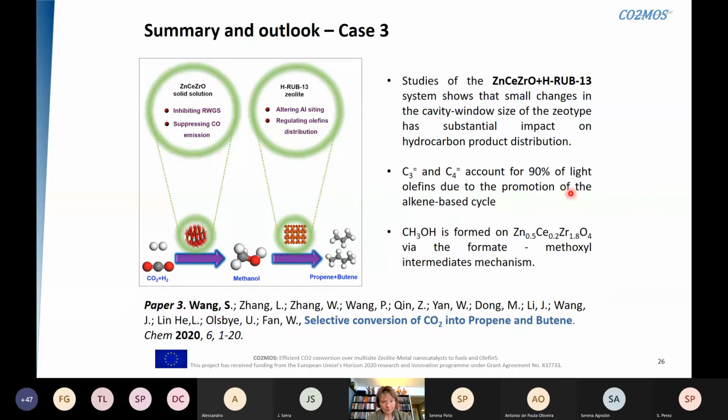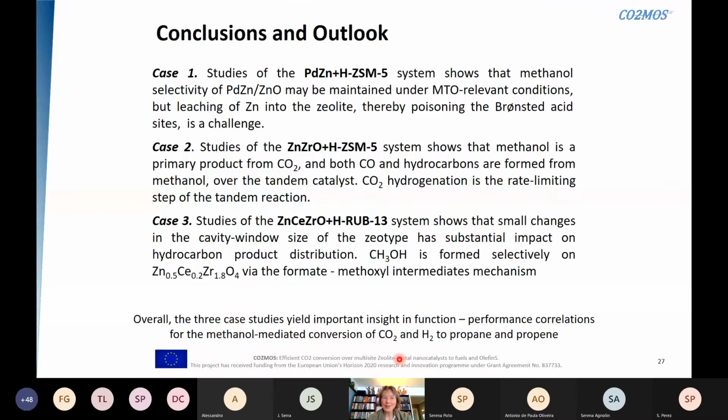And we could have up to 90% of C3 and C4 olefins in the light olefins fraction due to this promotion of the alkene-based cycle that was shown in this case. And also this work has been published. So that was the advantage of spending much time at home, that we could spend more time thinking and writing.